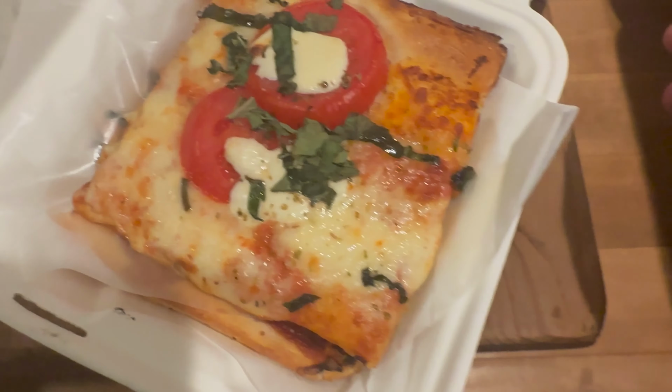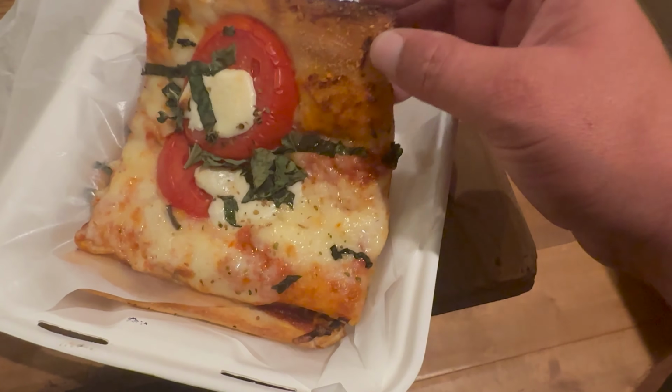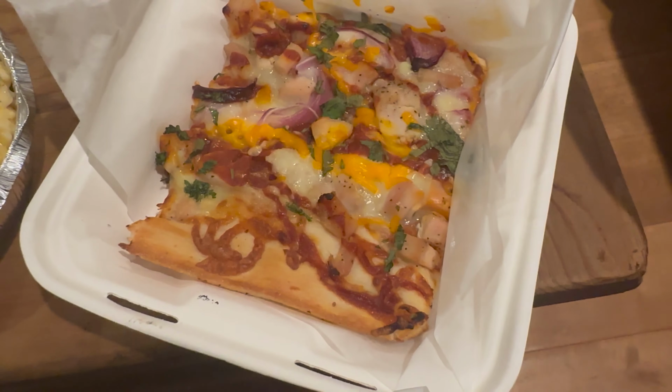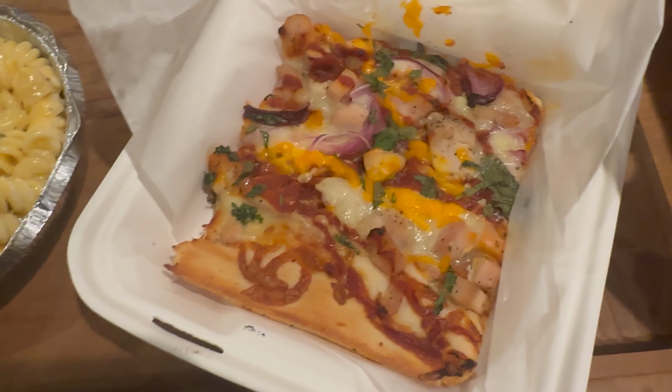We got another box. Let's see what's in here. We got 2 things. Ooh, we got some fresh pizza. We got a nice, looks like a mozzarella or with the tomatoes. Ooh, and then we got a nice chicken, bacon, green onions. This one looks good. Let's try that one.